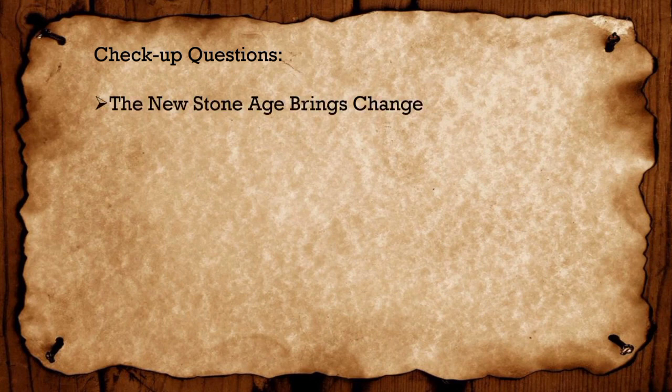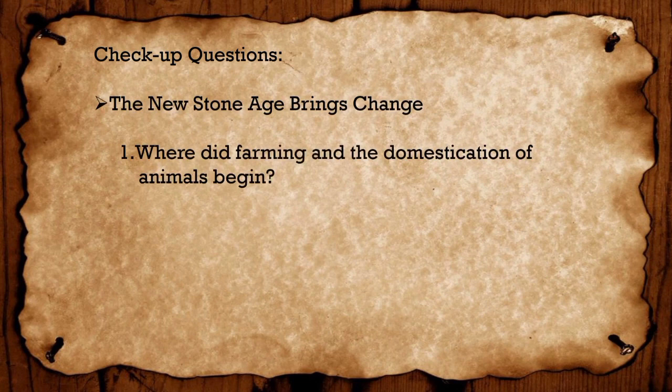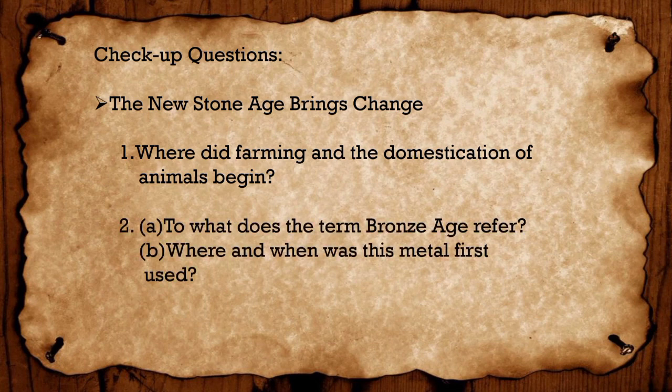For outline number 2, the New Stone Age brings change. Where did farming and domestication of animals begin? Farming and the domestication of animals began in the Near East. To what does the term Bronze Age refer? The term Bronze Age refers to the period when bronze replaced stone as the main material used in tools and weapons. Where and when was this metal first used? This metal was used in many different parts of Asia and Europe at widely separated times and lasted for thousands of years in some regions, at about 3,300 before Christ.